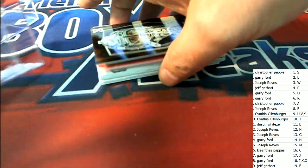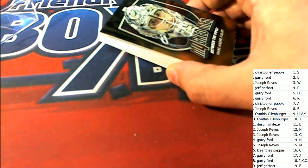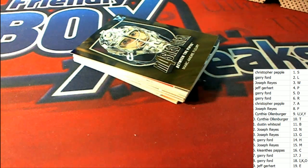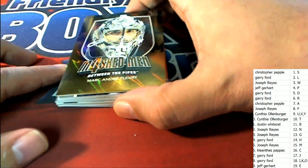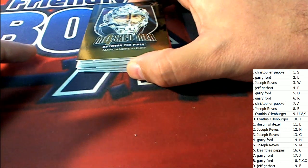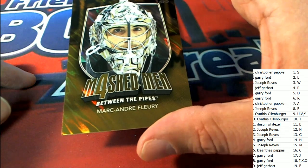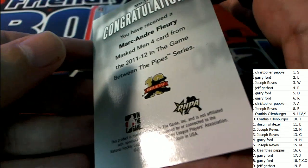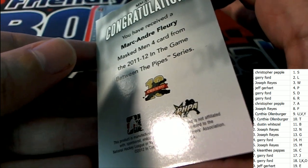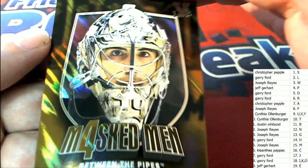That's right. The great Fleury, the veteran goalie for Pittsburgh, and they're so fortunate to be able to have a great young goalie this year to play along with him. So that's a great one right there for letter F owner. Nice hit for Joseph R. Between the Pipes Fleury from 2011-12 in the game Between the Pipes series.